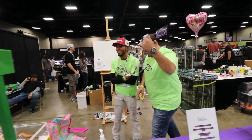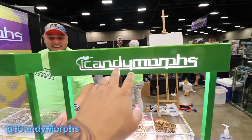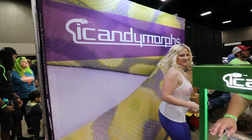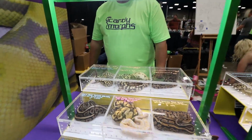Hell yeah, let's do this. All right, Santiago, let's check out this awesome stuff, brother. And again, guys, it's going to be Eye Candy Morphs, and you guys are about to get blown away with all this amazing stuff that he has. And again, man, he has one of the nicest setups up here. The colors, I mean, it's just amazing. All right, Santiago, let's get this, man.